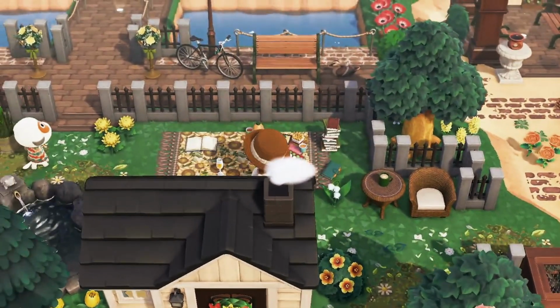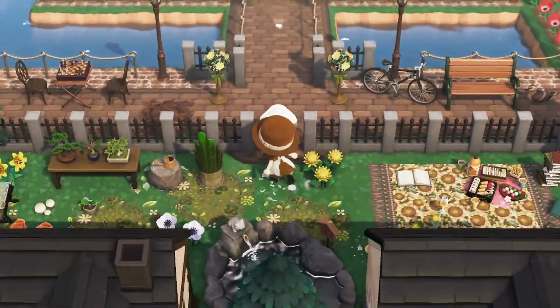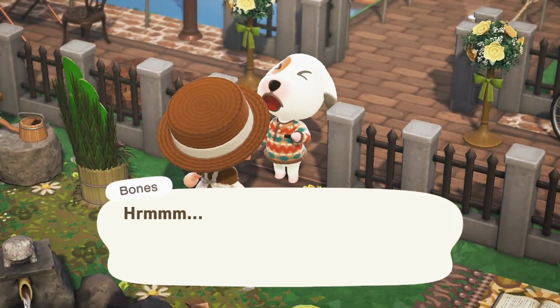A little garden. It's Bones! Bones, Bones! Look at him!